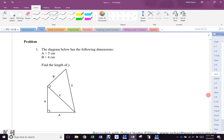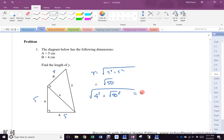And last, or second to last, a is 5, a is 5, b is 4. Find y. Well, x equals the square root of 5 squared plus 5 squared, which is the square root of 50. Which means that 4 squared plus the square root of 50 squared, square rooted, equals y. That is the square root of 16 plus 50 equals y. The square root of 66 equals y. Y equals 8.2, I believe. 8.1... 8.12. There was the 2.